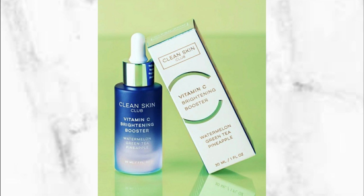As you see the ingredients just in the box alone, it tells you that it's going to include watermelon, green tea, and pineapple. So this is going to be a booster, a powerful mix of pineapple, watermelon, and green tea extracts that come together to create the ultimate all-in-one serum. This is a vitamin C that's going to brighten the complexion for glowing skin, protect you against UV damage, and eventually help reduce signs of aging. It's also going to work well with acne-prone skin due to powerful antibacterial and anti-inflammatory properties in the pineapple enzyme and the green tea extract. You could add this to your moisturizer or your night cream for a vitamin C boost, or use it alone as a serum.